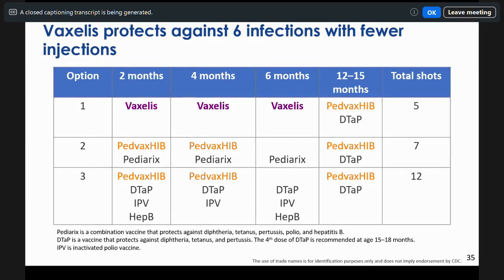Vaxelis protects against 6 infections with fewer injections. This table shows 3 options for how either Vaxelis or PVax-Hib can be used with other vaccines to complete the routine childhood immunization series for the 6 infections covered by Vaxelis. Note this is not all immunizations in the childhood series. Option 1 uses Vaxelis for a total of 5 injections. Option 2 uses PVax-Hib and the combination vaccine Pediarix for a total of 7 injections. Option 3 uses the individual component vaccines for a total of 12 injections.